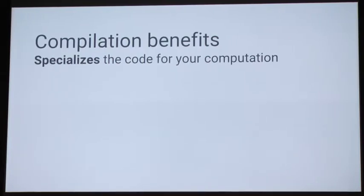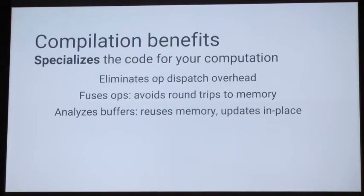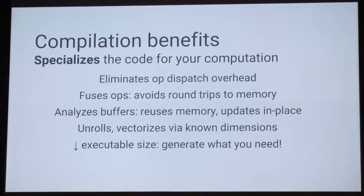So there's a bunch of benefits of this. It specializes the code for your computation. It eliminates the op dispatching overhead, which for models where the amount of computation per op is very small, is the biggest win you get. It fuses ops, so we're able to, say, take that subgraph of 22 nodes and make one pass over that in order to compute the output of the accumulated effect of all those nodes, rather than taking a tensor, making a pass over it, sending it back to main memory, and bringing it back in. It can analyze buffers and reuse memory and do updates in place, if that makes sense. It can unroll and vectorize and go down to the dimensions. Executable size, I already mentioned, can go down pretty significantly.